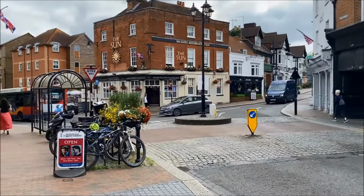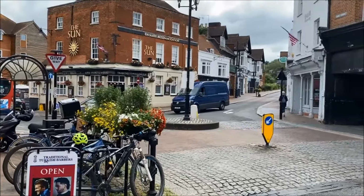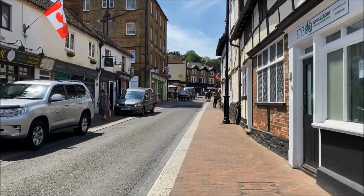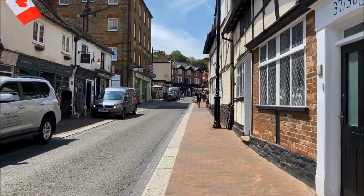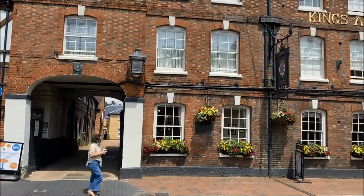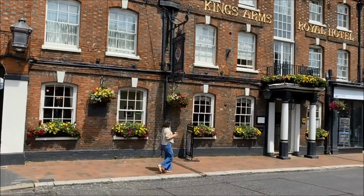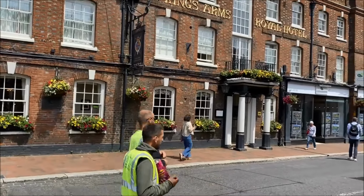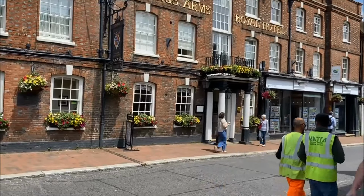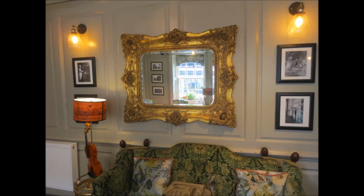My first stop was the sweet little village of Godalming in Surrey, or Surrey if you're from Canada, in the United Kingdom. I'm staying at a place called the King's Arms, and in case you missed the King's bit, Royal Hotel. There has been an inn in this location for several hundred years, and as you might imagine, after all these years, this place is indeed haunted.